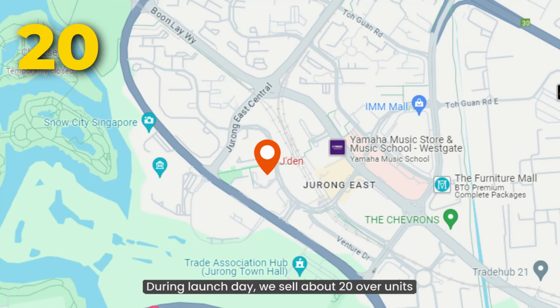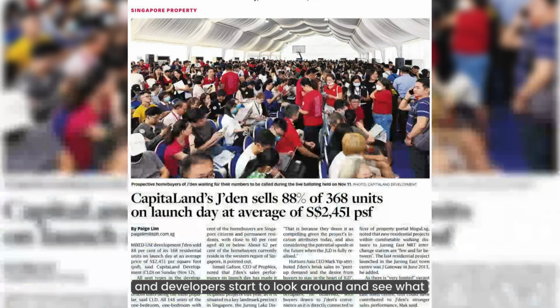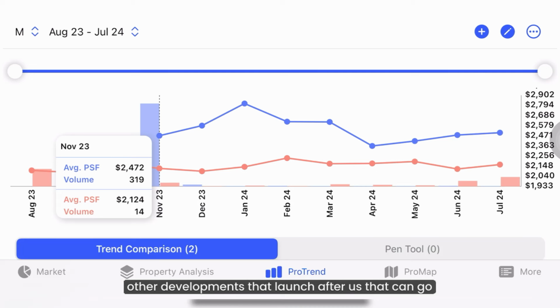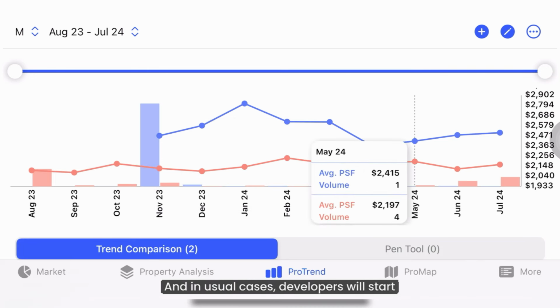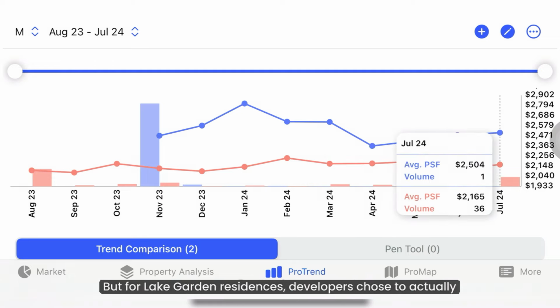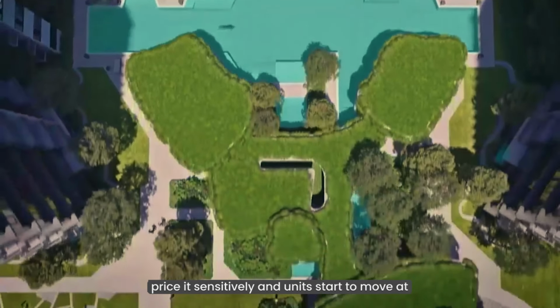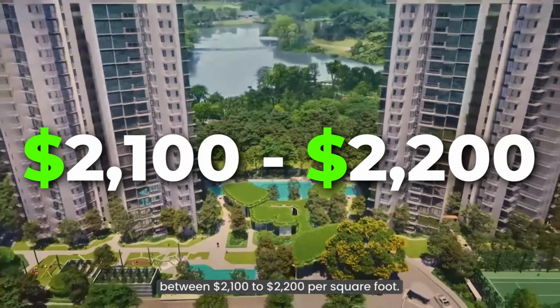During launch day, we sell about 20 over units, and developer starts to look around and see what are the transactions happening around the area. And along the way, we realized that there are other developments that launch after us that can go up to $2,400, $2,500, $2,600 per square foot, and in usual cases, developer will start to increase prices to take profit. But for Lake Garden Residences, developer chose to price it sensitively, and units start to move at between $2,100 to $2,200 per square foot.